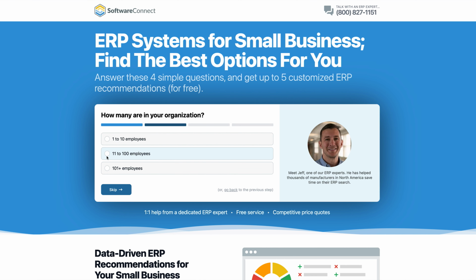Who is Infor CloudSuite really for? If you're a manufacturer, distributor, or healthcare organization that needs deep industry function and baked-in compliance, Infor CloudSuite deserves a spot on your shortlist. It's especially strong for manufacturers that need more depth than NetSuite or Dynamics 365, but don't want the full overhead of SAP or Oracle.